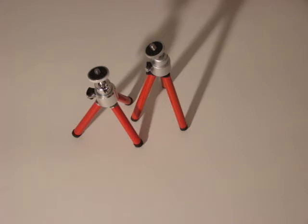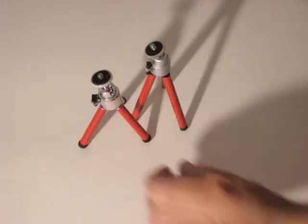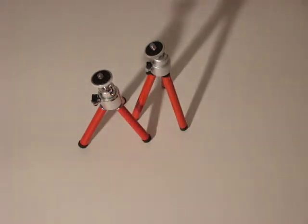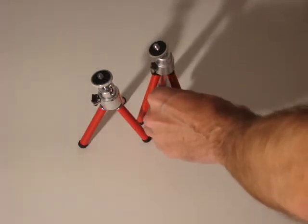But one of them is 12 times more than the other. Now, there you see them side by side. I don't think that the one, which is this one, the more expensive one, is 12 times better than the other one. That's just my opinion, but I think that for the money, you're better off with the dollar store one.